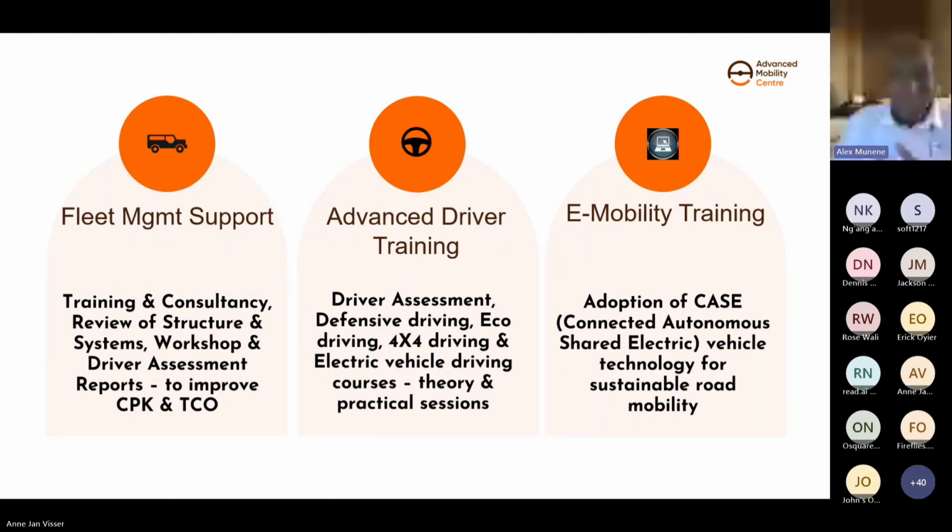And if you're dealing with vehicles, you have a problem to sort, which is drivers. So we offer advanced driver training, and we are NITA certified in this, from driver assessment, defensive driving, eco driving, 4x4 driving, and of late, electric vehicle driving. We help drivers transition from diesel buses to electric vehicles, which is a different technology. The last thing we do is mobility training, mainly technical training. We've done 2 rounds already, last year and early this year, and I'm seeing some of the participants in the webinar. We are hoping to run another program mid this year, around June.